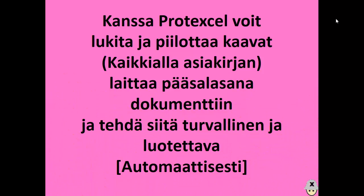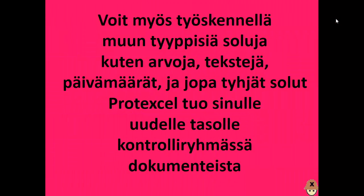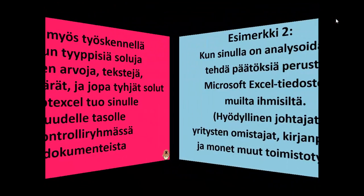With Protexcel you can lock and hide your formulas everywhere in your document. Put a master password to your document and make it safe and trustable automatically. You can also work with other types of cells like values, text, dates, and even empty cells. Protexcel will bring you to a new level in the control of your documents.